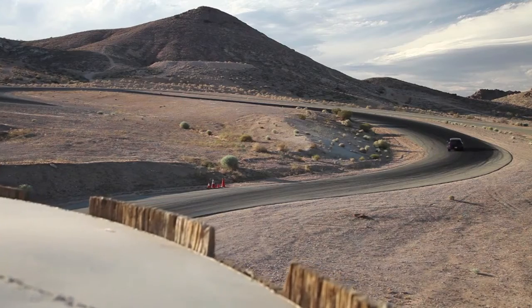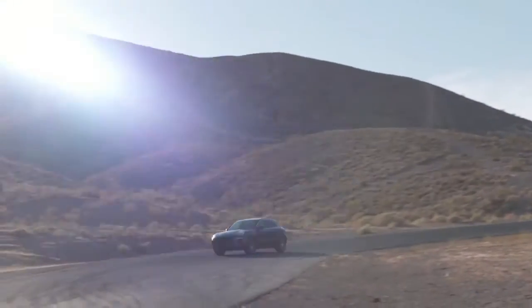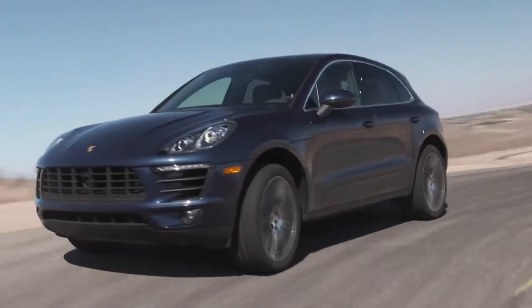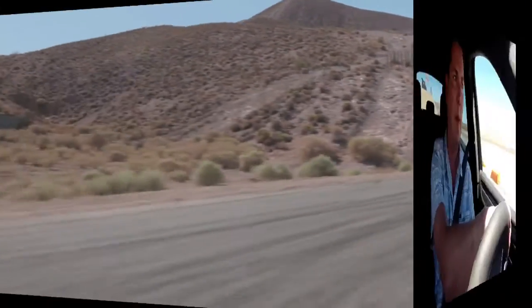Even as good as the Macan is, it isn't a sports car. It has more mass. But what is amazing is how well Porsche manages the increased size and weight. The cornering ability is very controlled. The Macan feels balanced, but obviously heavier. The bigger tires on this car make a massive difference.